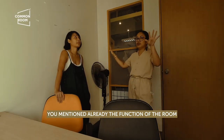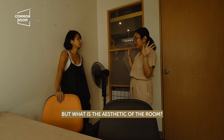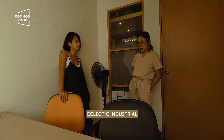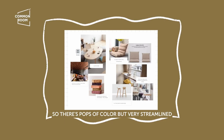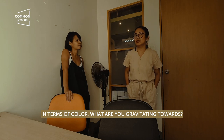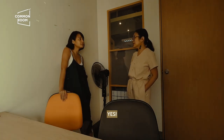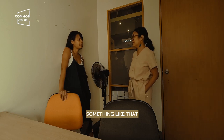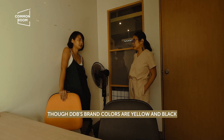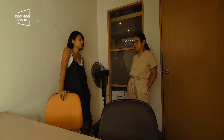You mentioned already the functions of the room. But what is the aesthetic of the room? Eclectic industrial. So there's pops of color, but very streamlined. In terms of color, ano yung you're gravitating towards? Red and green. Although, ang brand color ng DDB is yellow and black. Okay, definitely something we can insert kung eclectic naman.